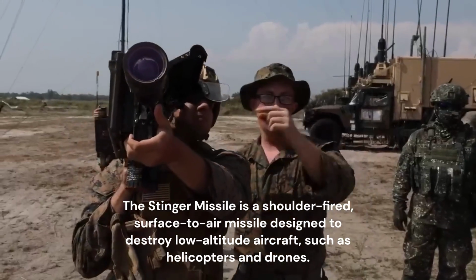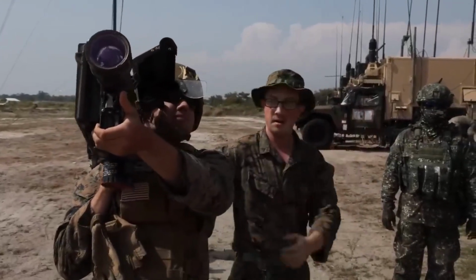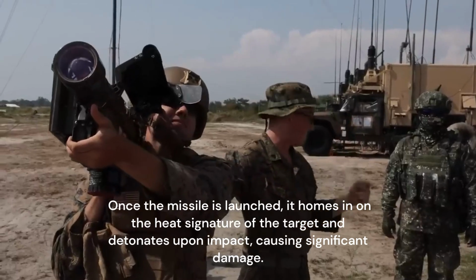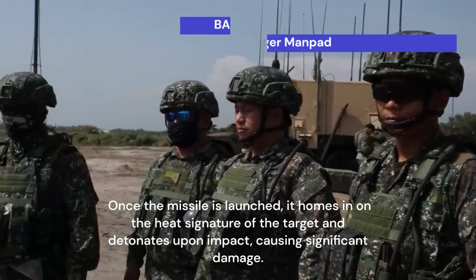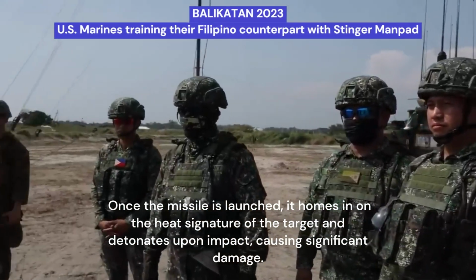The Stinger missile is a heat-seeking missile, meaning it uses an infrared seeker to detect the heat signature of its target. Once the missile is launched, it homes in on the heat signature of the target and detonates upon impact, causing significant damage.